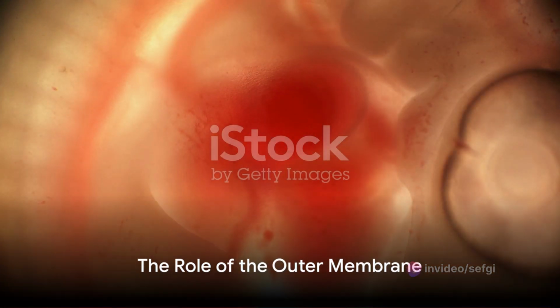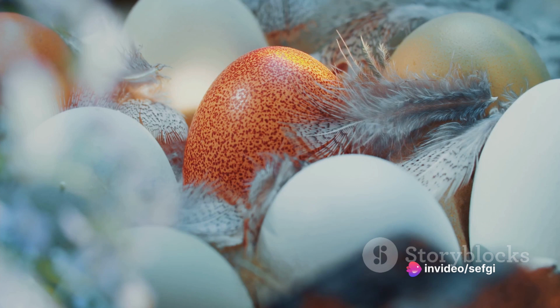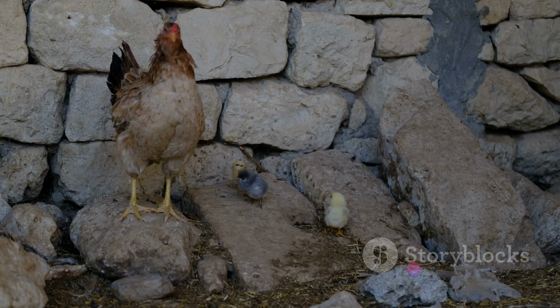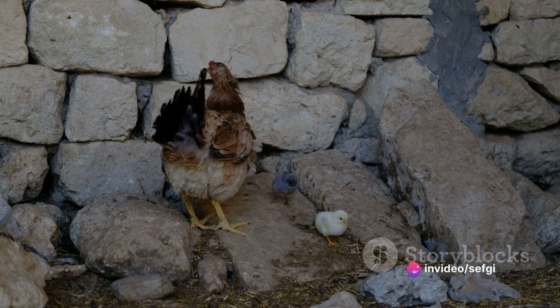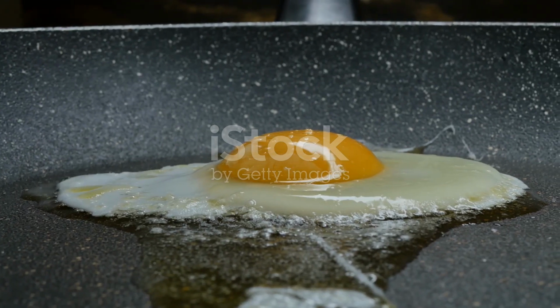But how exactly does a chick, still developing its lungs, manage to breathe? Well, it's a neat little trick of nature. You see, chicks, like all birds, start their life journey inside an egg. But before their lungs are fully developed, they rely on a special membrane for breathing. This membrane, known as the outer membrane, is an essential part of the chick's survival strategy in its early stages of development. The outer membrane is a thin layer that wraps around the yolk, the nutrient-rich part of the egg that fuels the chick's growth.